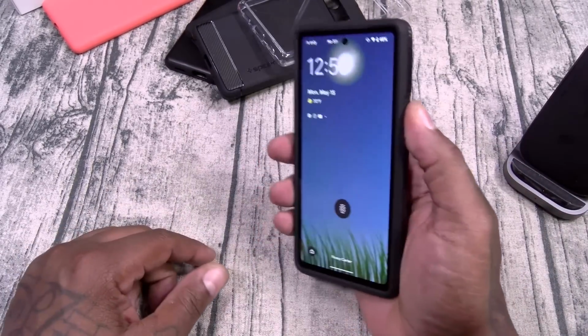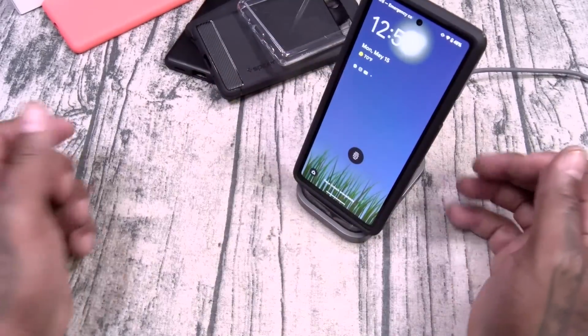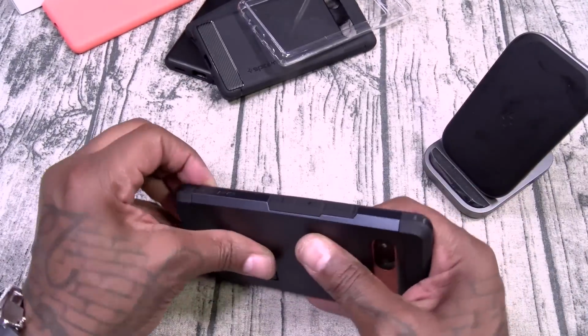Nice ridges on that button. And it has a very satisfying press to it. And, of course, you get your wireless charge. Red light on deck. Okay? Cutouts, buttons. This is a beast right here. All right, this is a beast.